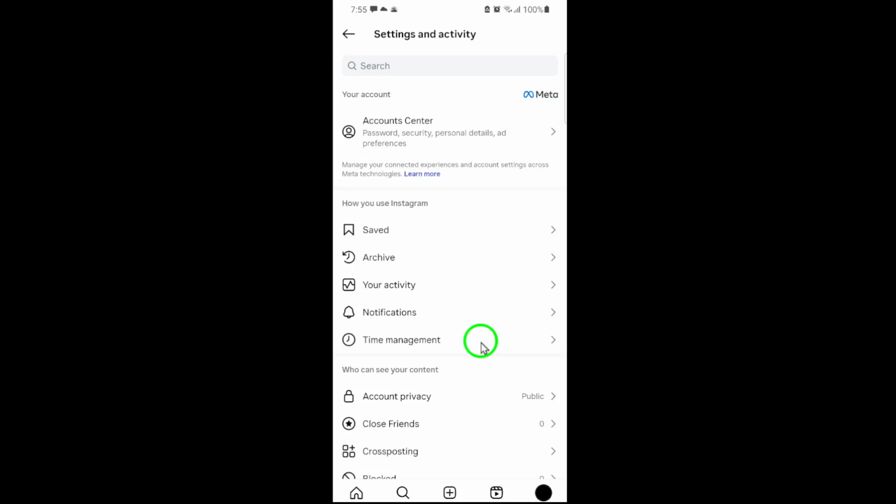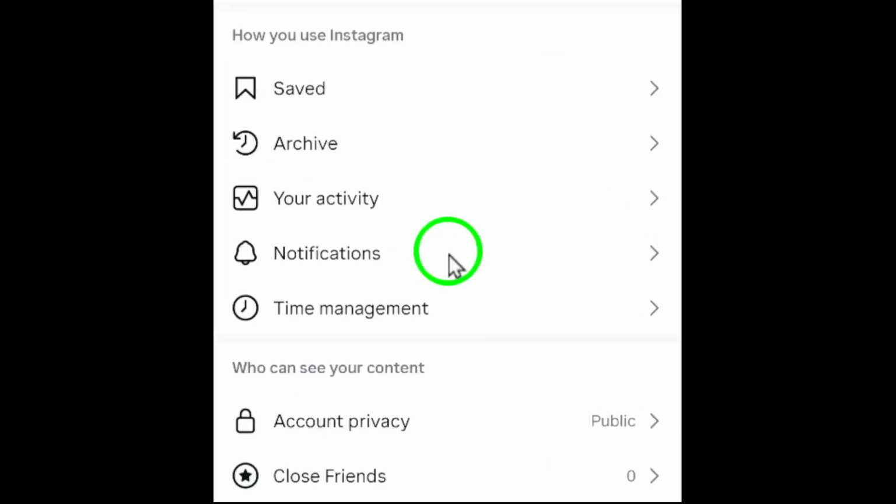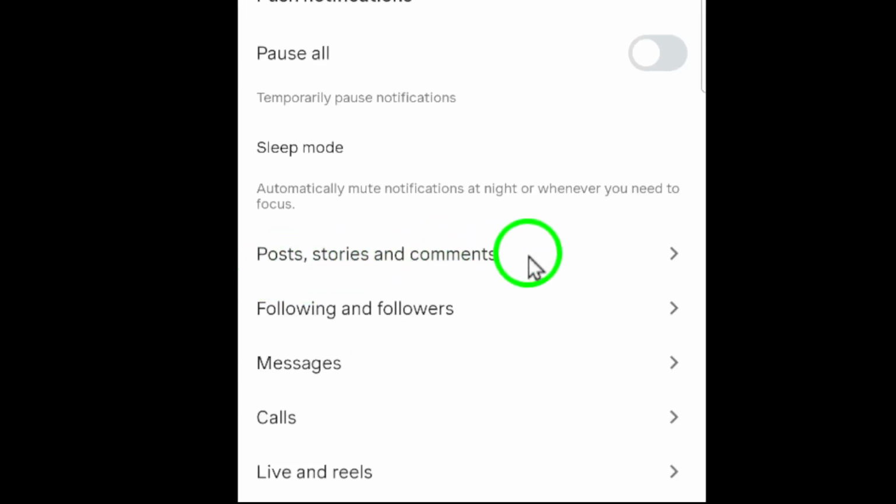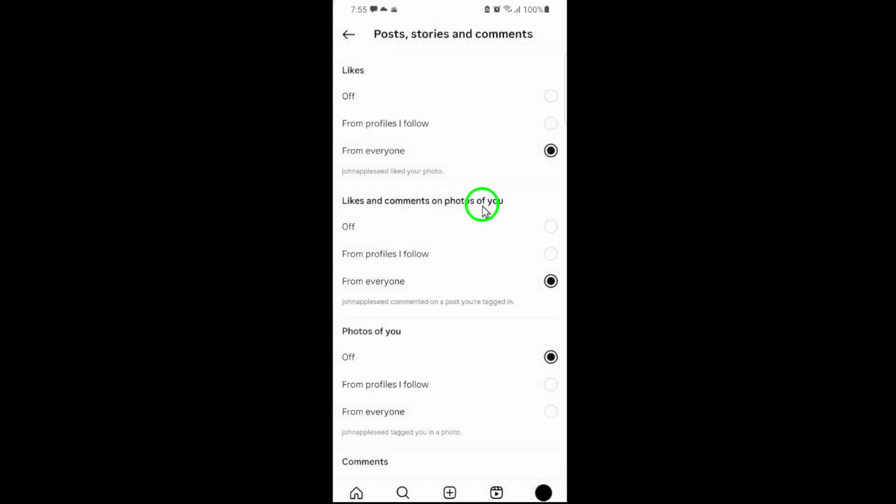Next, find and tap on Notifications. This is where you control what Instagram alerts you about. Now, tap on Posts, Stories, and Comments. This section lets you customize notifications related to your posts, stories, and any comments you receive.